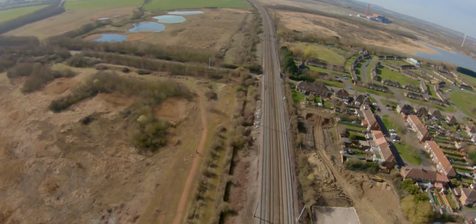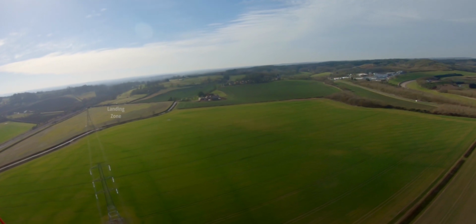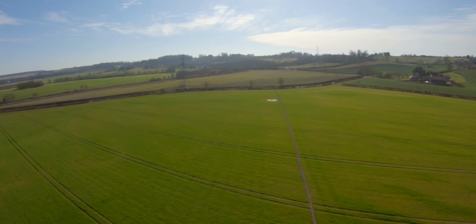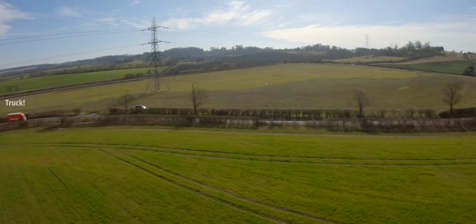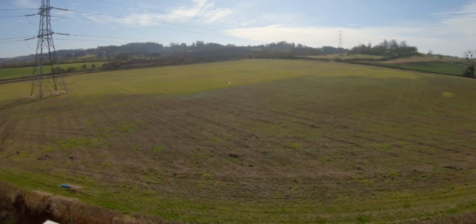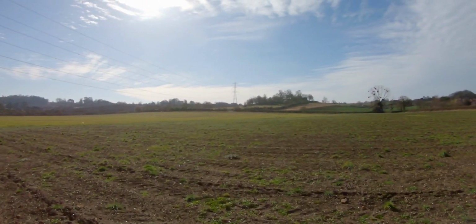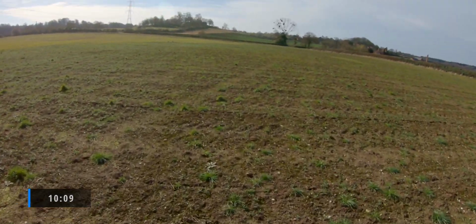So now coming for a landing. It's a 3 hour 10-minute flight, did 85 miles. Took off at 7, landed at 10 minutes past 10 and did 85 miles, burned 14.5 litres at 4.6 litres an hour. Now this truck gave me a little bit of trouble as I was coming in, managed to avoid it luckily, but I had to come in low because of the power lines and the wind direction, but all was good, but a little bit of a buttock clenching landing, that one.